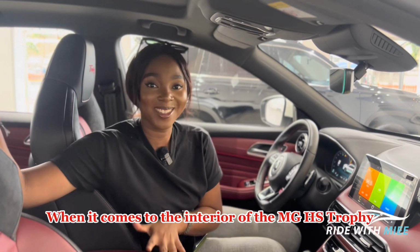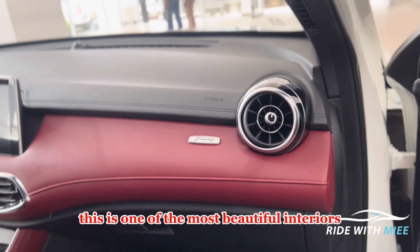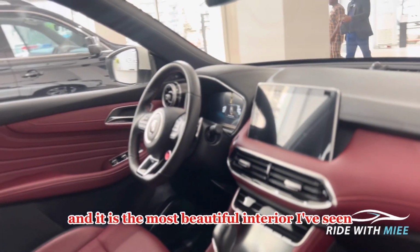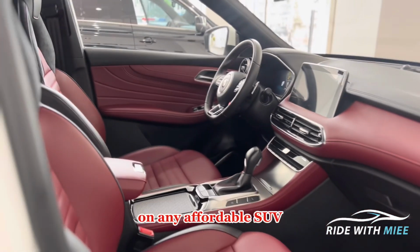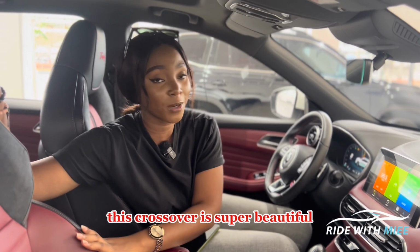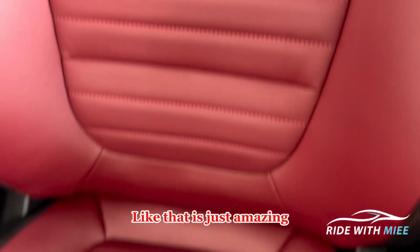When it comes to the interior of the MGHS Trophy, this is one of the most beautiful interiors I've seen in any SUV in this class. And it is the most beautiful interior I've seen on any affordable SUV like this. I mean, this crossover is super beautiful. Do you get bucket seats on crossovers? Like, that is just amazing.